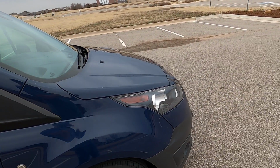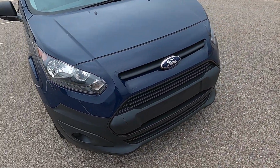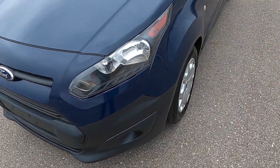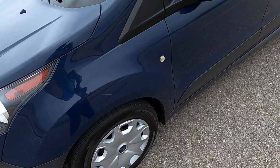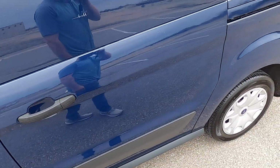So overall, pointing out every blemish makes it sound a lot worse than it really is. So I'll go ahead and walk around the van from a 1 foot distance. I will say this is a work van and it's not going to win you any car shows. However, it's not nearly as beat up as I'm making it out to sound.